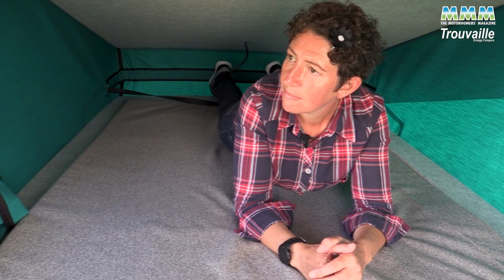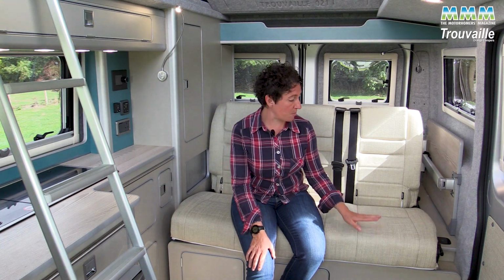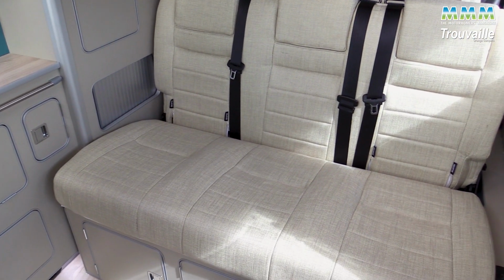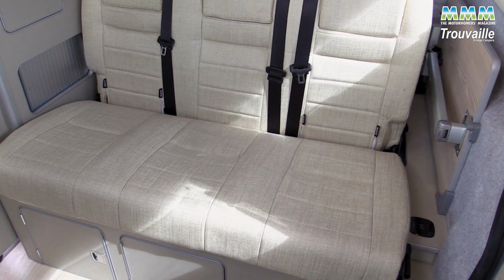Okay, so now you've seen the living quarters upstairs. That's your two children sorted out. Now onto the bed downstairs. As I said before, this is a rib system, a bench that converts to a bed come night time. Being the wide three-seater, it's 1.28 m wide, and it's quite long as well at 1.86 m.